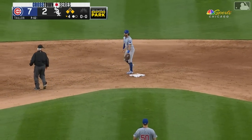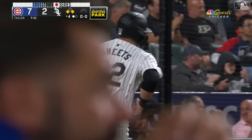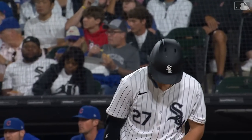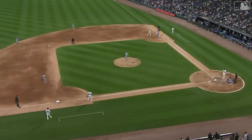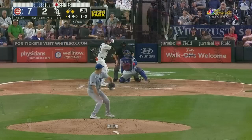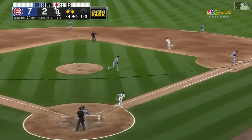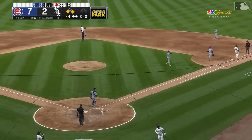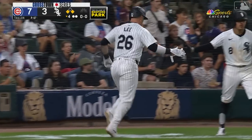And the White Sox comeback continues. It's now 7-2. And now Brooks Baldwin steps up. Runners on at 1st and 3rd with just 1 out. Well, this doesn't appear to be a huge run. However, it does get you back into slam territory. On the ground at first base, stepping on the bag, and that's the only out as Corey Lee will come in to score. And the lead is cut down to 4.